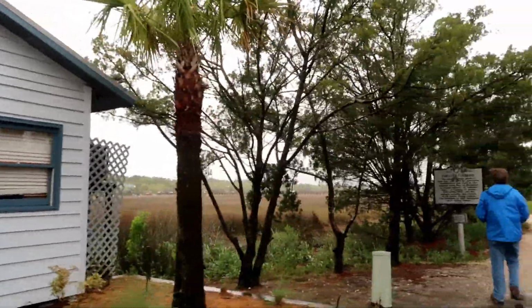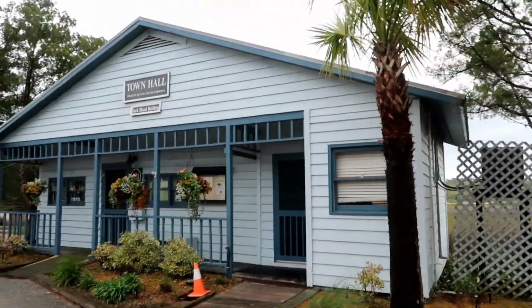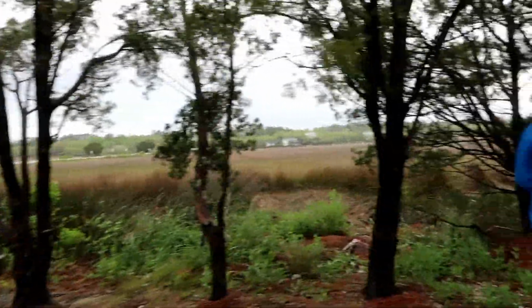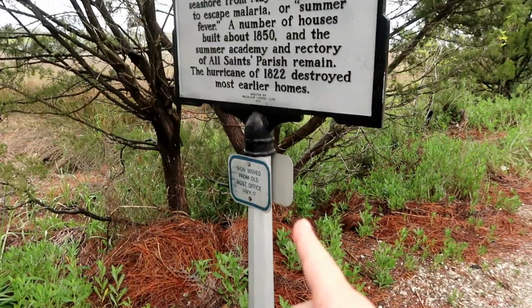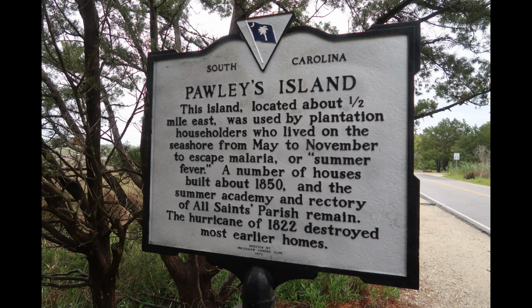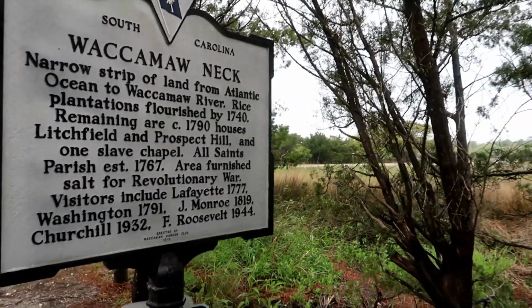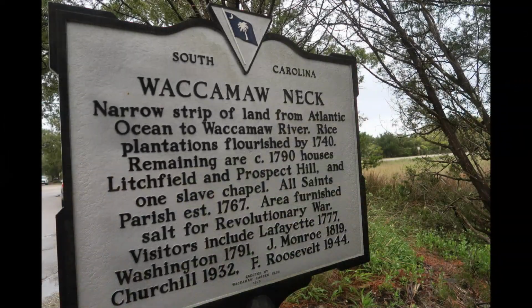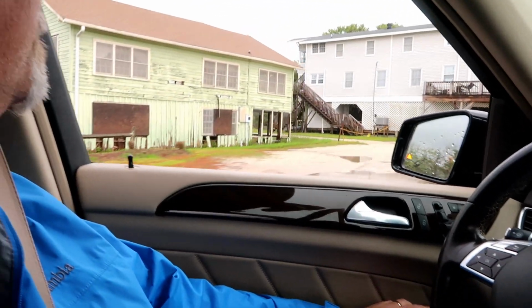We're headed over to read this historical marker and put into better perspective how cute and tiny this is. Sign moved from old post office, Highway 17. And then on the other side, oh my gosh. Oh, the water is all the way up to the front of that building.